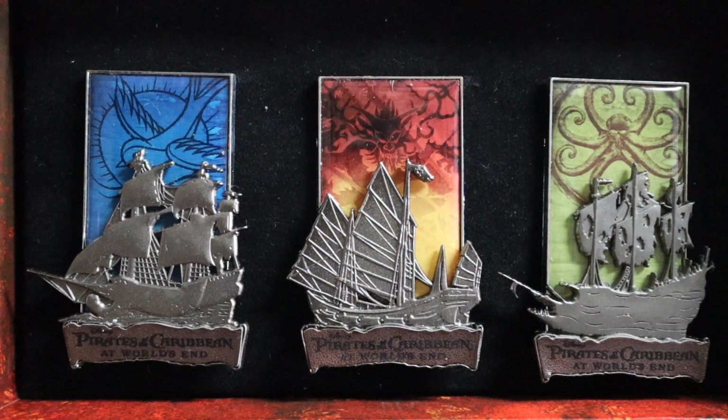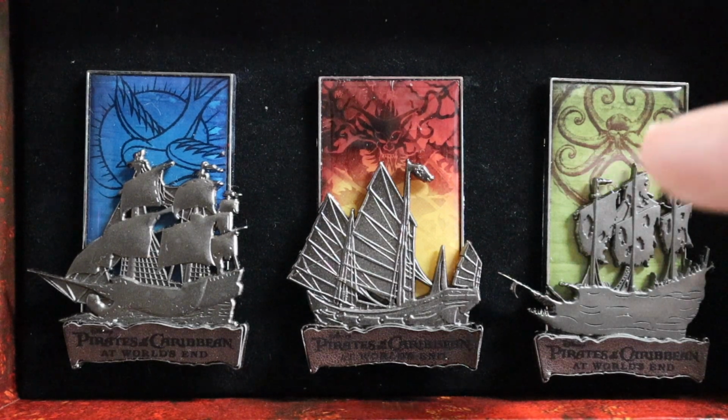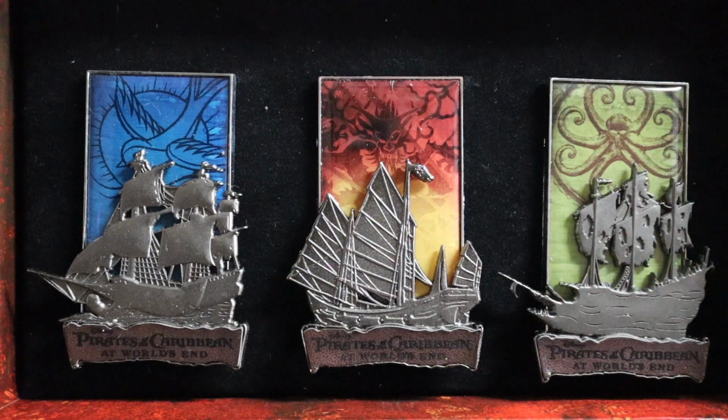So on the right hand side you have the Flying Dutchman. I love the Flying Dutchman, love that ship, how it can go underwater. It's just awesome, so amazing. You have the pewter outline of it here, and then on the very top it has the octopus from Davy Jones, how he has that octopus type face.